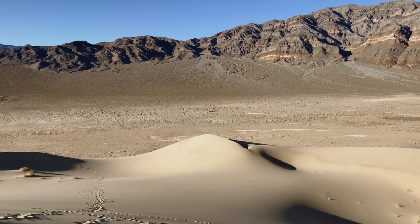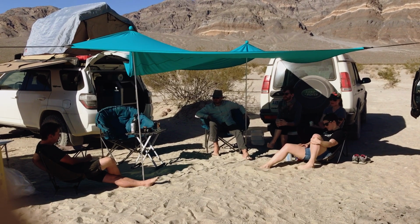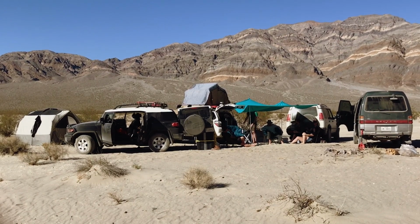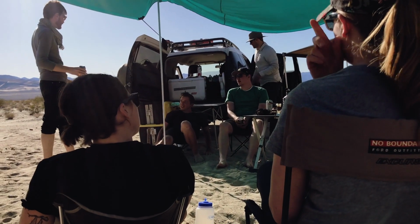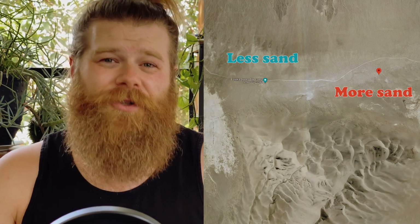Which, by the way, you can totally camp here. There are designated sites at the base of the dunes. Just be aware that the closer you get to the dunes, the sandier it gets. So maybe best to set up camp in the parking lot if you're in 2-wheel drive.